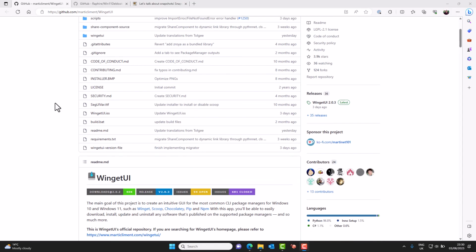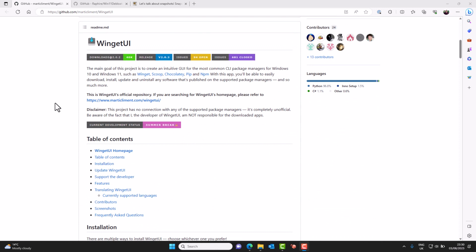First up this week is WinGetUI, which is an intuitive GUI for the most common CLI package managers for Windows 10 and Windows 11, such as WinGet, Scoop, Chocolatey, Pip, and NPM. With this app, you'll be able to easily download, install, update, and uninstall any software that's published on the supported package managers. So if you want to have one tool to manage and just update applications across all of these different package managers, this could be the tool for you.